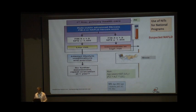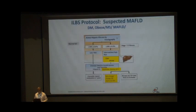Now we'll go further on this, and this is what the proposed ILBS protocol for MAFLD was and is: assess hepatic fibrosis by elastography. If it is 8 or more, then intermediate to high risk, the patient can be considered for liver biopsy, can be given therapies, and new drugs which are on trial can be given, lifestyle change and diet is prescribed. And if it is high, he goes for other tests.